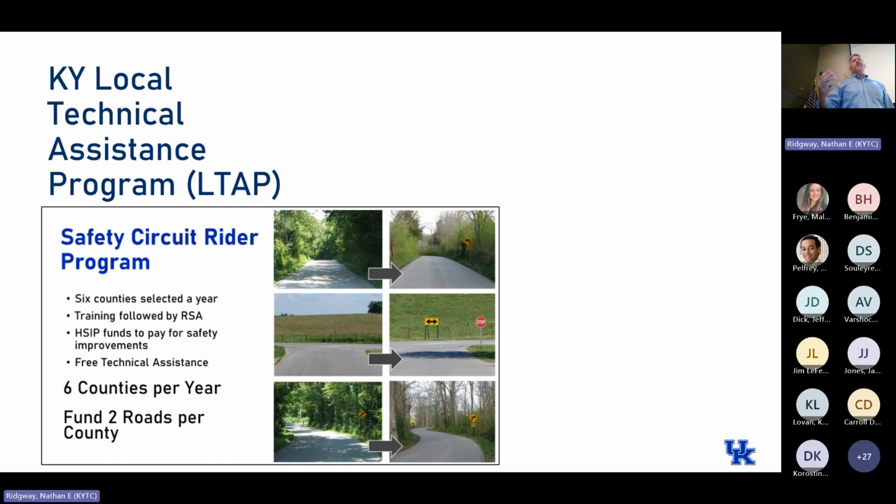We have experts. We call ourselves experts, but if we don't know the answer, we just phone somebody who does. We have experts at the university in transportation safety. So if an agency has a question, they can call us at any time, and we can either help them over the phone, or we can go out, research and visit those sites, and identify solutions for them.